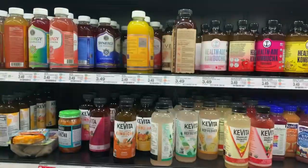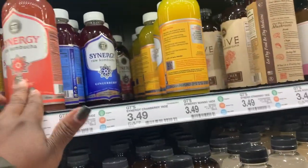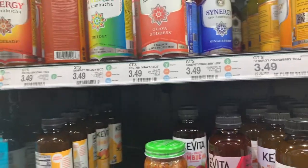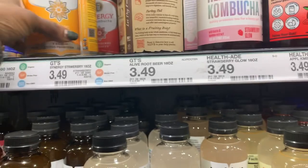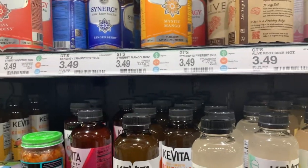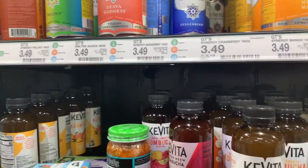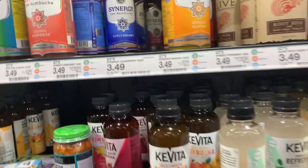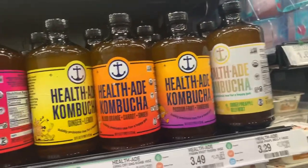Watch out. So yeah, these drinks, I don't know if y'all tried this before. It's supposed to be good for your gut. But it tastes a little bit nasty though, but it's supposed to be good for your health, your gut health. Comment down below if you try any of these. I have tried them.